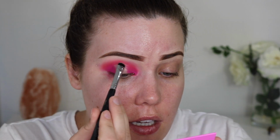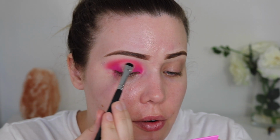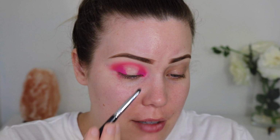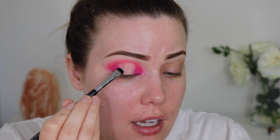And I like to make it a little bit wider at the top, like apply it in almost like a cone shape, but not quite that strong. If that makes sense. I feel like I'm not making any sense today. I'm having a hard time finding my words. I'm just applying concealer in a more wide shape closer to the brow and then making it smaller as I go towards my lash line. Then I'm gonna go into this shade here called Hibiscus.